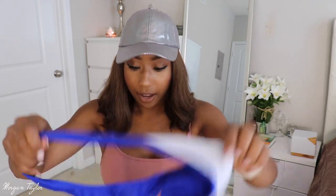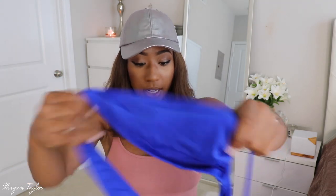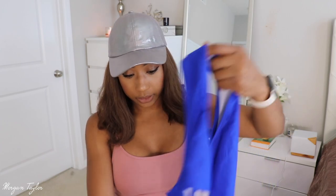Okay, so this is the next one, and it would be better off if I just show it to you on me. This is a one piece. I posted this one as well. This one I got in medium because I read the reviews and the size chart, and a medium seemed perfect. The other bathing suit I just showed you, I could have gotten a medium bottom, but you can't get the bottoms and the tops size separately, like different.